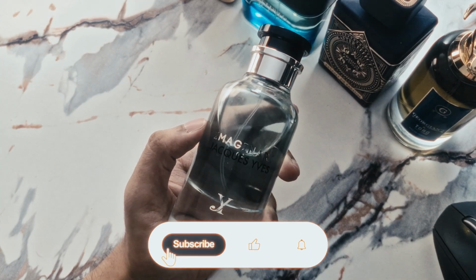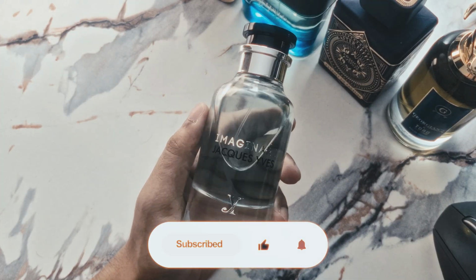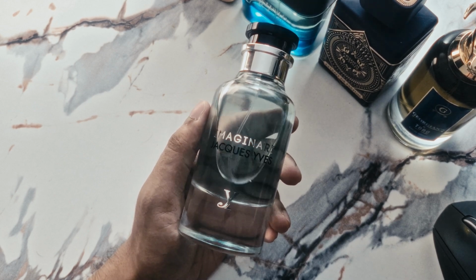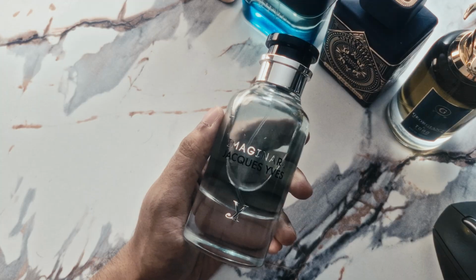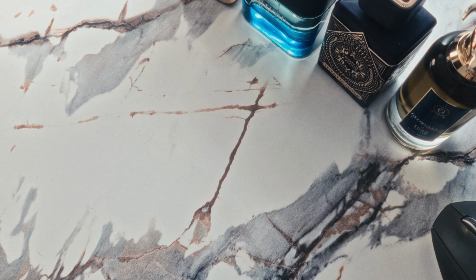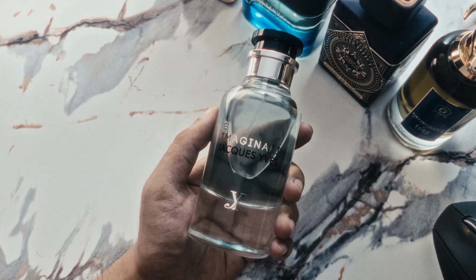And after wearing it for the past few weeks, I think this might genuinely be one of the best value fresh fragrances you can buy. There are quite a few Imagination clones on the market now, but this one has quietly become one of my favorites, especially when you factor in just how little it costs. So the question is, is it actually good or is it just cheap? Let's find out.